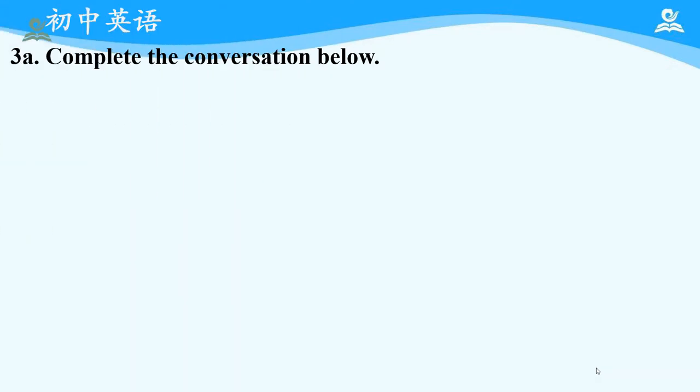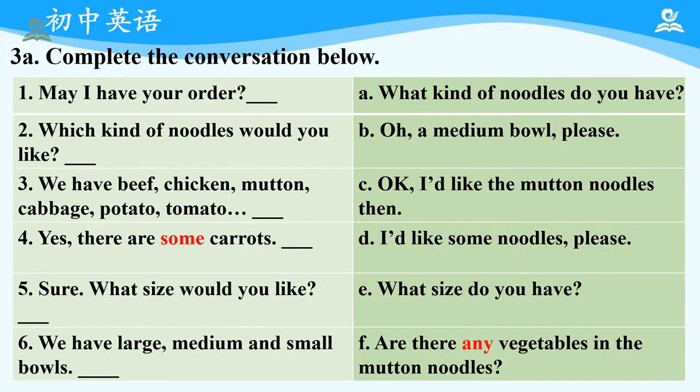Now let's do some practice. Please turn back to page 57. Look at 3A. Complete the conversation below. You can pause and do the task. Now let's check the answers together.